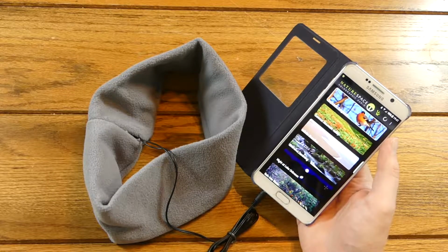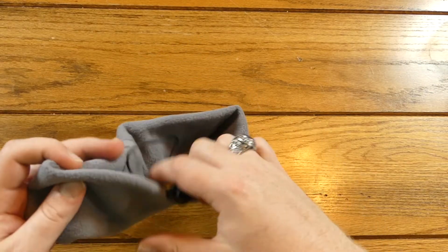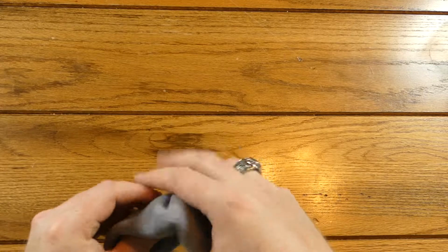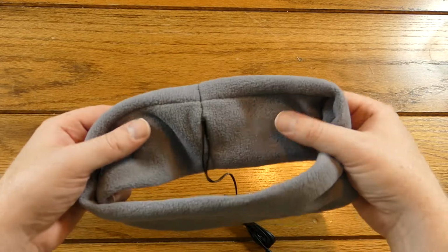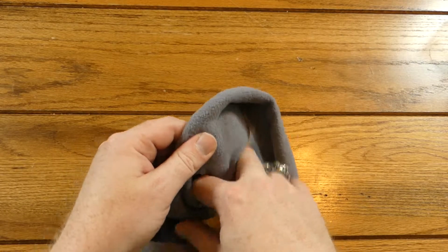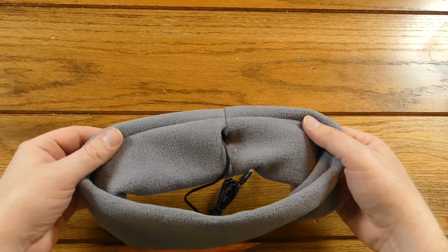It works with a standard 3.5mm plug and can plug into most devices with that. And the fabric is nice and soft. It's going to hold up well over time. You can move the speakers around within the headset to get a good fit. So this is a very nice product and priced reasonably well, so you can give it a shot and see if it works for you.